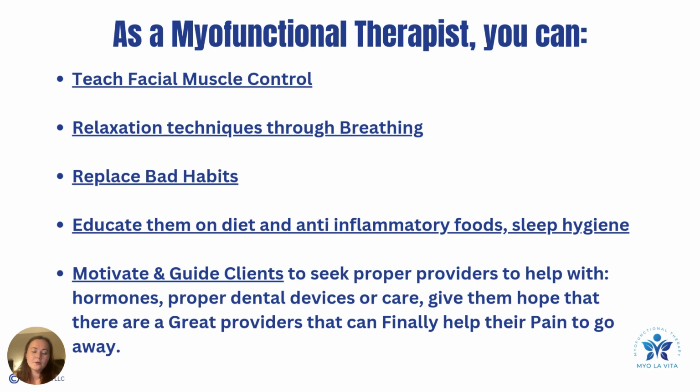We can do all those as a myofunctional therapist, and even if you are not a doctor, you can. As a myofunctional therapist, we learned nutrition in school.